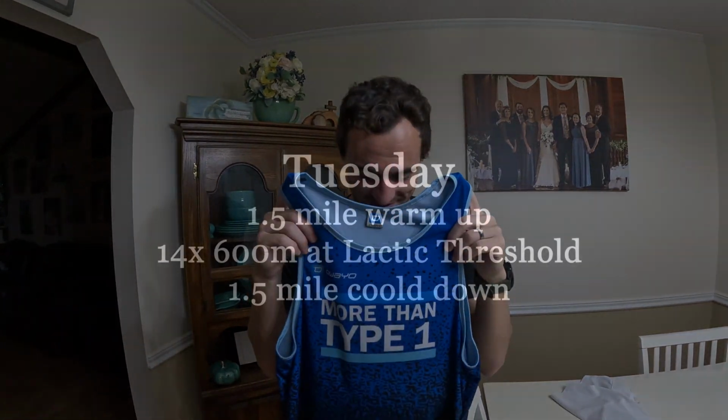Look at this. It's nice, it's ingrained, embedded, and stitched. Inked on there is nice, it's light, probably half the weight of that. And it's a very high quality jersey. Hannah and I got matching ones. If you want one, they'll be available soon. But anyways, just wanted to show you the new More Than Type 1 merch that we have. And we will be racing in these in Albany come March.